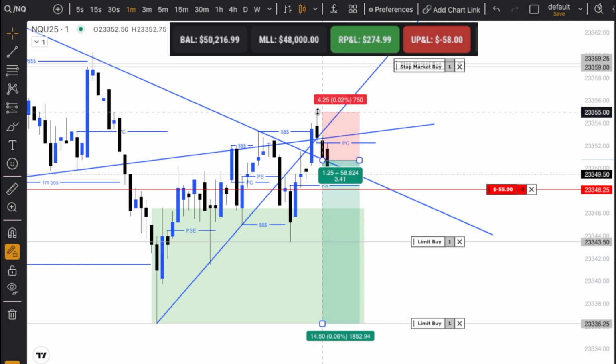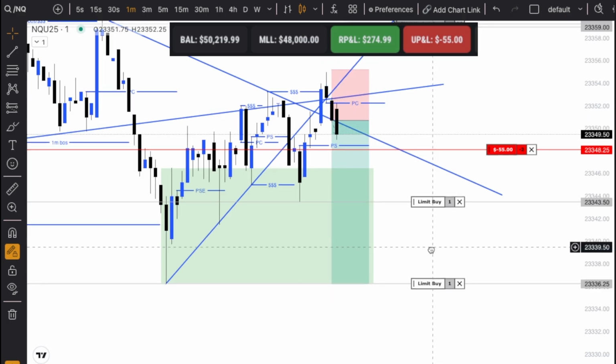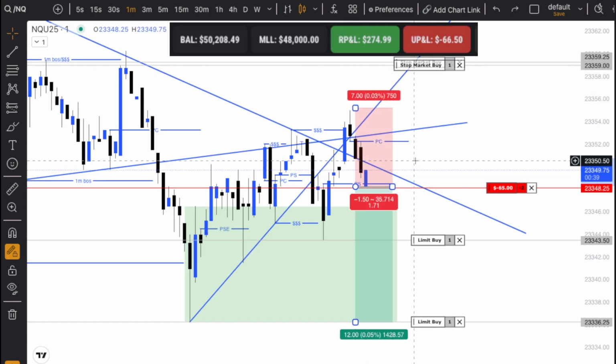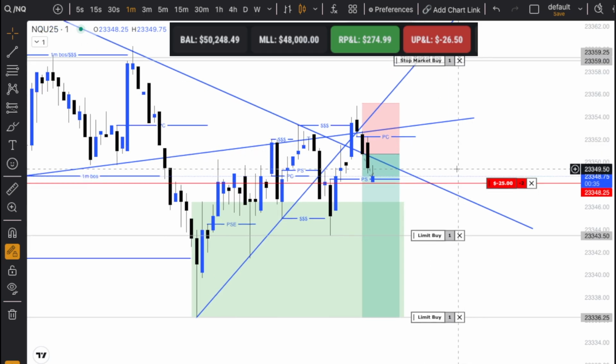So this will be the best risk to reward in this setup. 3 to 3R. But right now we're at around, what is that, a 1-to-1, which is okay. I'm cool with that.